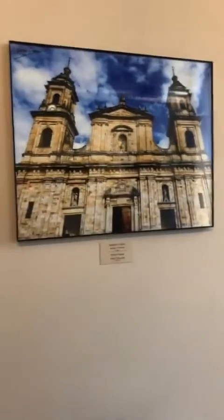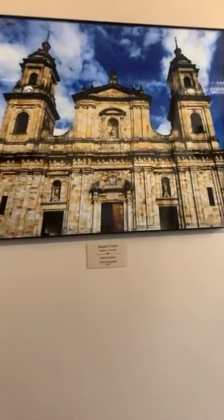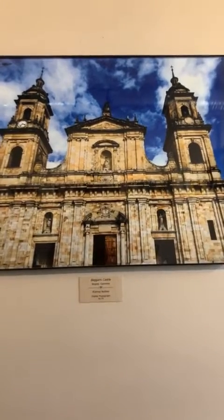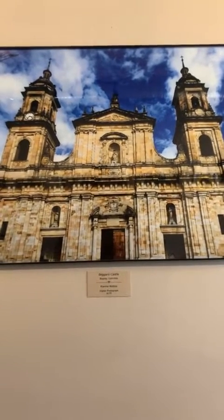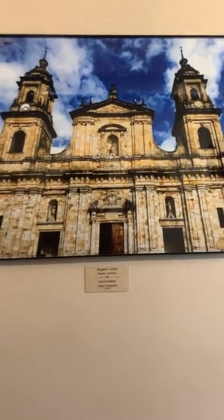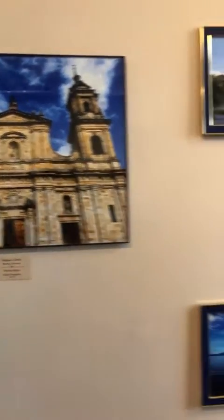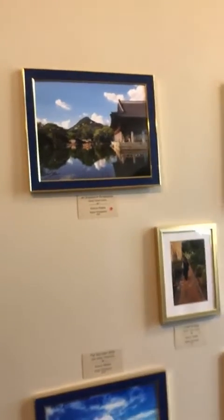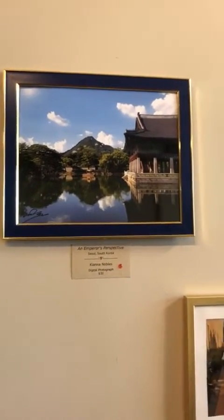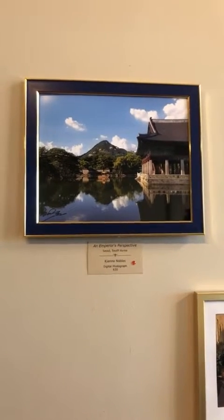Yep. And they are all over the place, local and very much abroad. Oh, this is stunning. So this one is in Bogota, Colombia, right in the sort of town center. Beggar's Castle, and it is $175. This one is already sold. And First Perspectives, which was taken in South Korea.